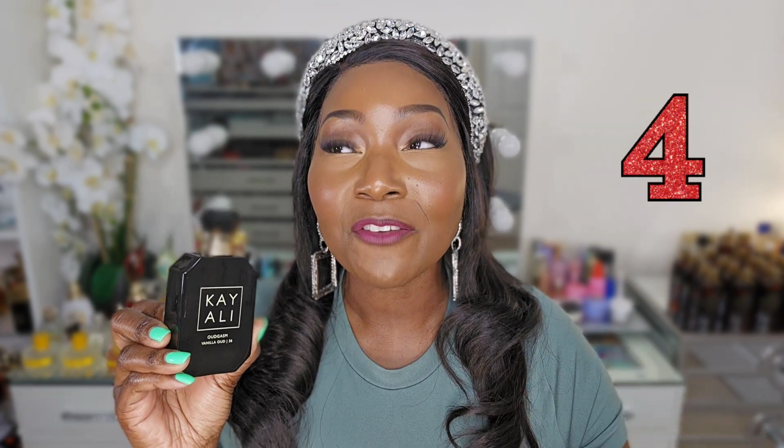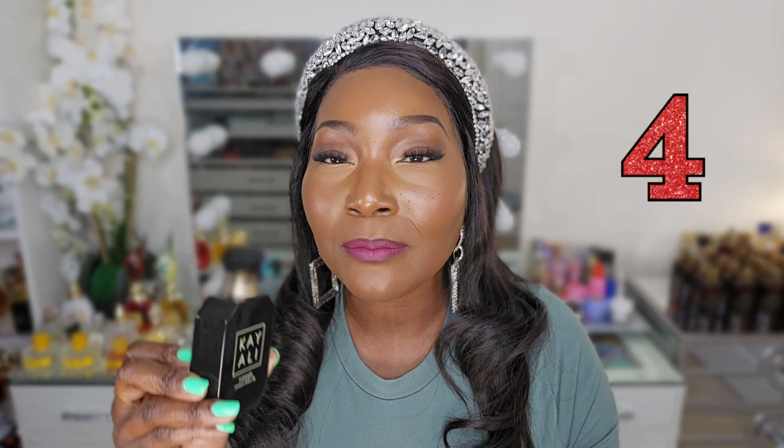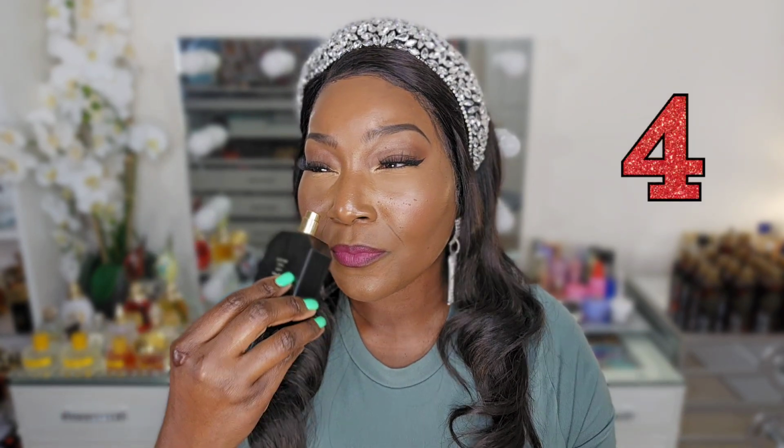I feel like if you're new to oud or you're trying to get into oud, what better way to celebrate oud than vanilla oud? You know what I'm saying? It's just a beautiful, creamy, smooth, gourmand smelling vanilla with the oud, and it is gorgeous. Sexy date nights, high fashion events, red carpet events, special event, birthday, anniversary, it doesn't matter. This one right here is your girl.